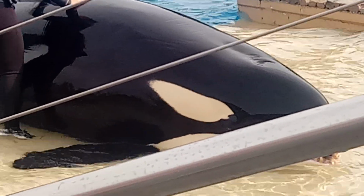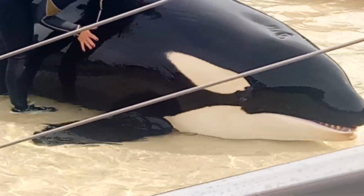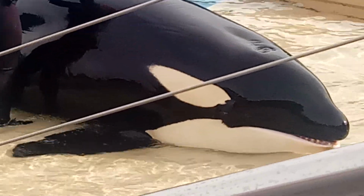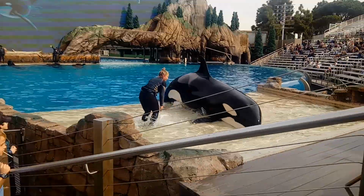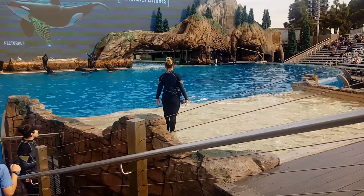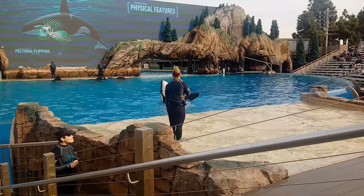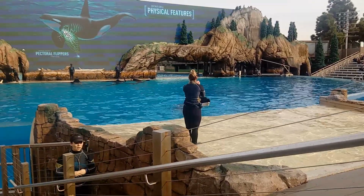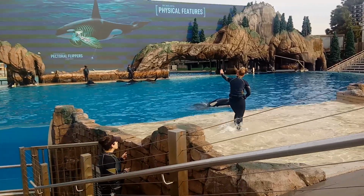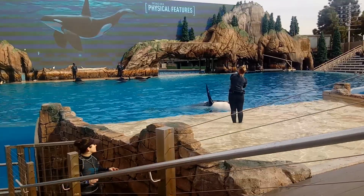The fin on the killer whale's back is called a dorsal fin, and it helps to stabilize them as they swim, and it also helps to regulate body temperature. The flippers on either side of the killer whale are called pectoral flippers and are mainly used for steering and stopping. Now, pectoral flippers have 5 bony digits inside them, just like the human hands.